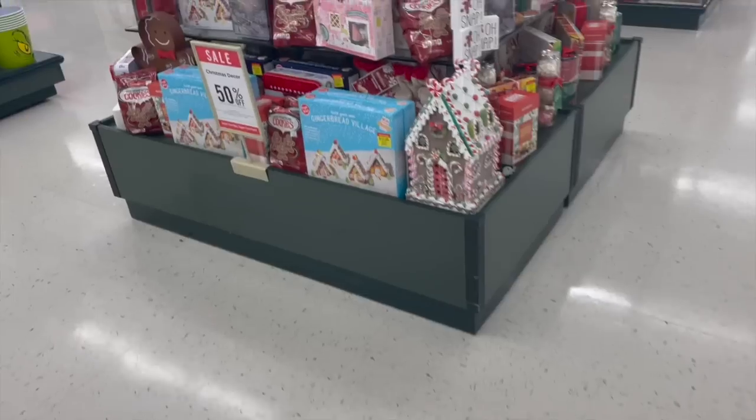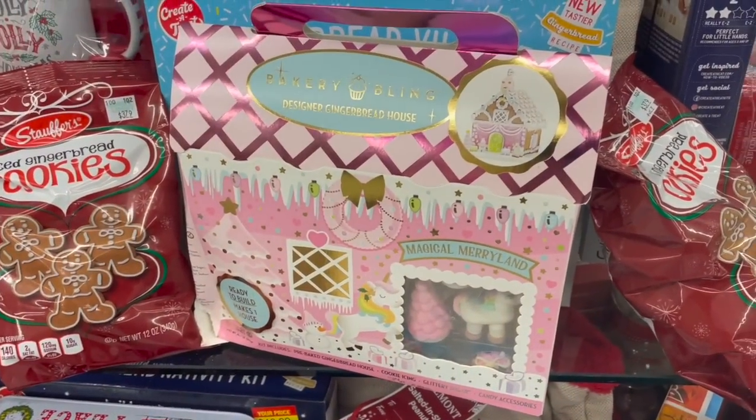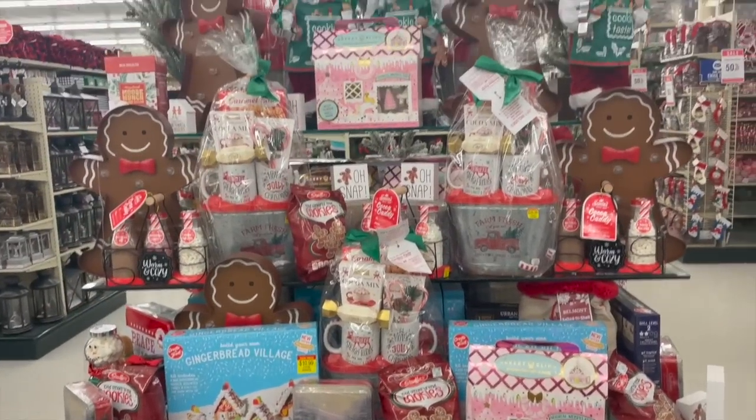They had these perfect gingerbread nutcrackers. And then look at this really bright pastel gingerbread house. If you guys like the bright colors, they had the perfect little one there. Yes, every time the snow is falling.